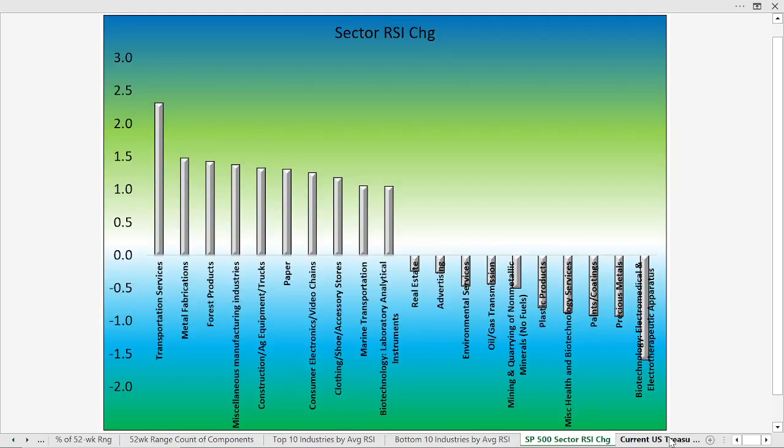Now, here we take a look at the change. On the left-hand side, we see the sectors that experienced the strongest change in terms of their own respective RSI. Which sector's relative strength went up the most this week? Well, on a week-over-week basis, transportation services. This is what basically shows us what worked this week. Transportation services, metal fabrication, forest products, construction equipment, paper, things like that.